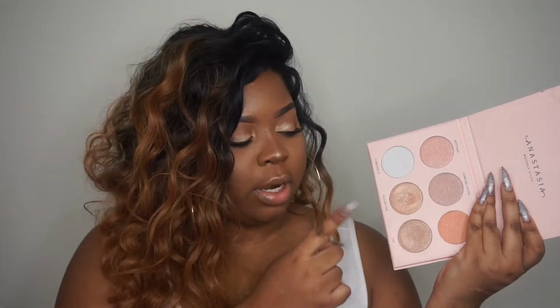Shades that I gravitate towards are Glow Getter and 143. These are my favorites. I tend to use them a lot, as you can see. It's a really gorgeous palette. I think they did a beautiful job. Hold on, let me not smack myself in the face.